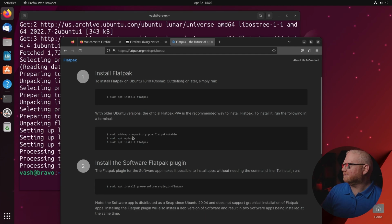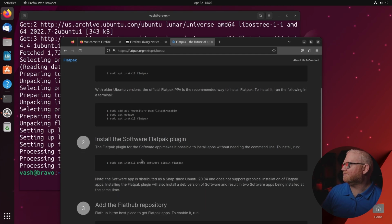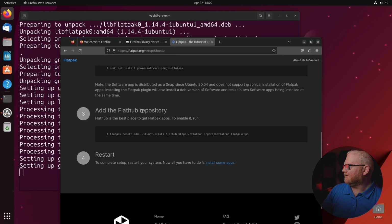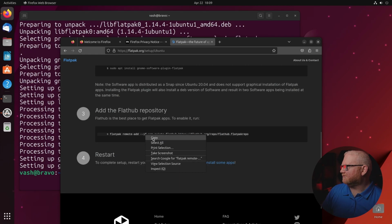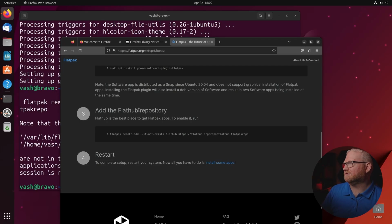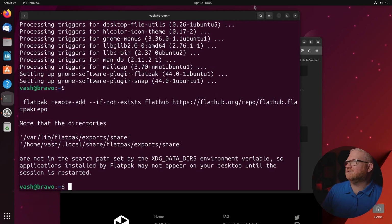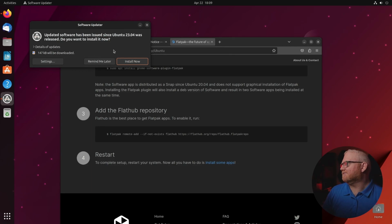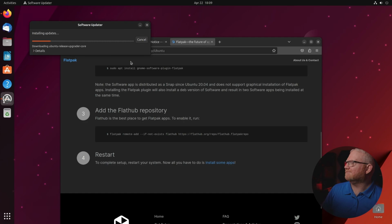While we're waiting, we don't need this part because this is for older Ubuntu versions. So now we've got to install this. We don't have to, I guess, but then we're going to add the FlatHub repository. And then we need to reboot, which we're going to do after we do the updates. But just like that, I have circumvented Ubuntu's denial of Flatpak or something like that. And yeah, I don't know why they made that decision. It just seems petty because literally it's 3 steps and reboot.